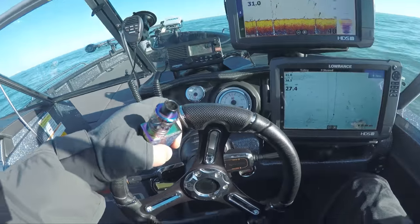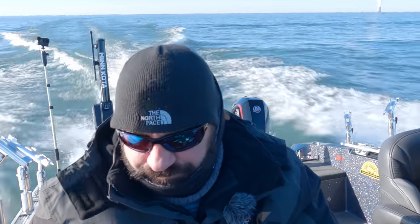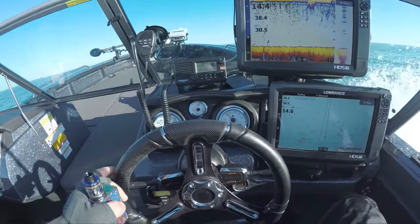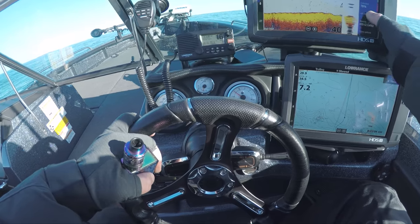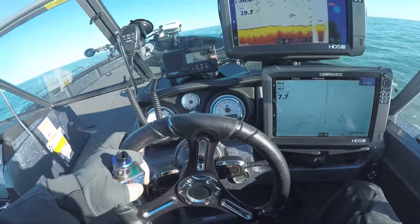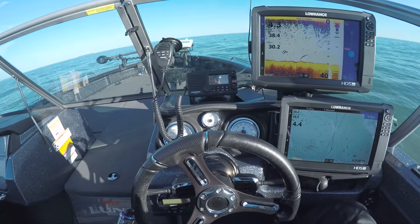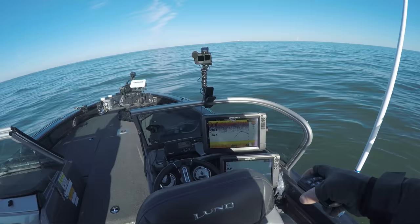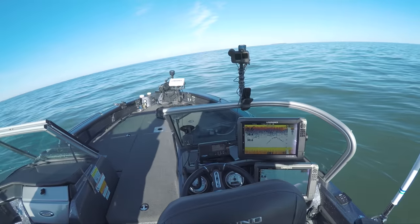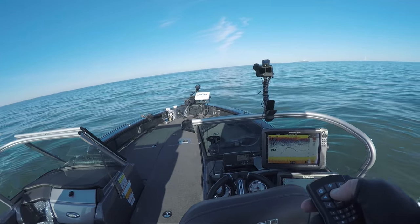All right, we're getting some pretty good marks here. So, slow down a little bit, see what we can mark here. Get this back down to normal speed. Let's see what we got here. Marks there. Oh yeah, look at that. Nice big mark coming up to about 15 foot. Couple sitting up just about 14, maybe 13, right where they're supposed to be.